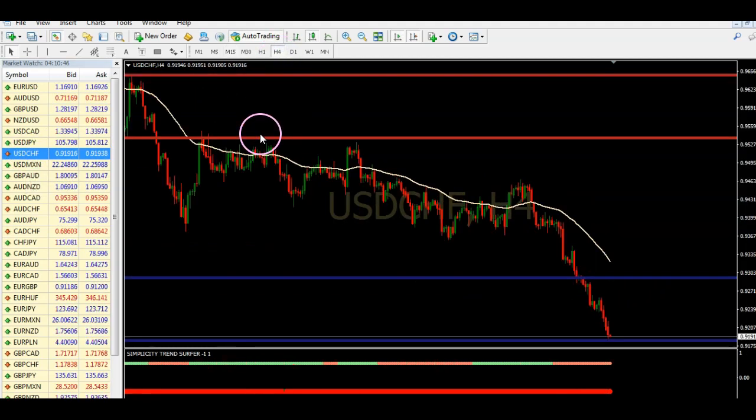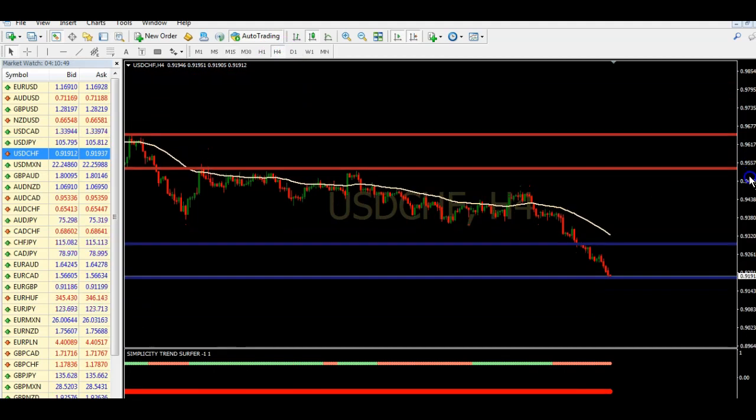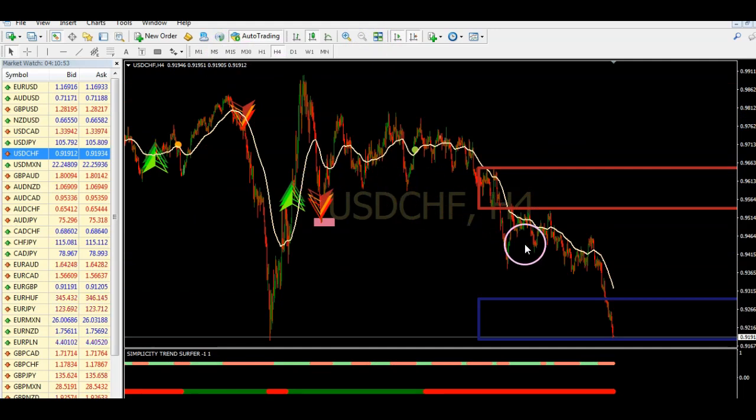All right, 4 hours. I know this trade looks very extended to the bottom already. Looks like it's never gonna stop, right? But it's gonna go to this. It's gonna touch this low. We're in the buying zone, but we're gonna see if it's gonna break down or not.